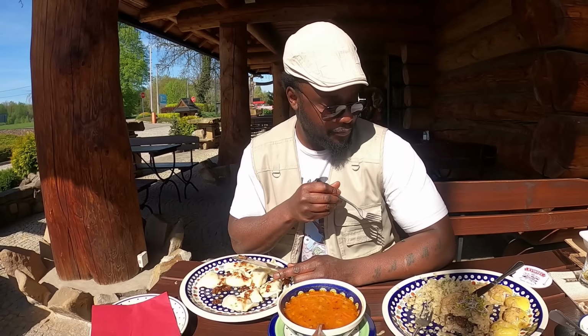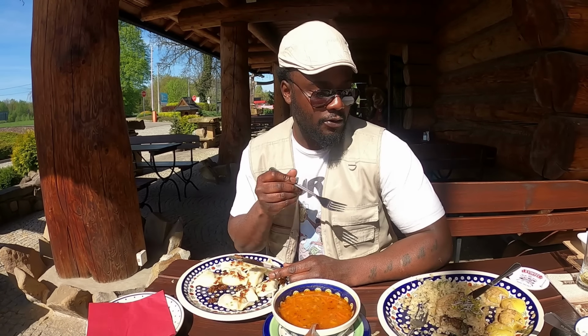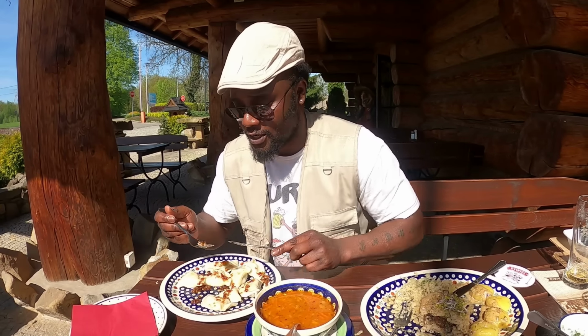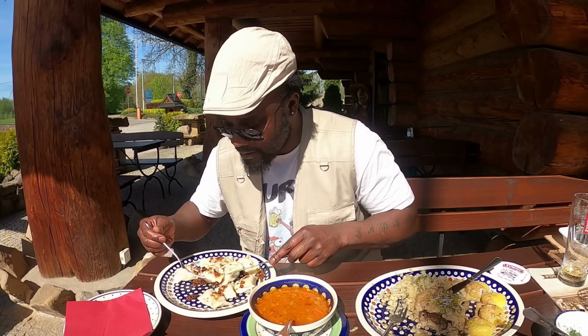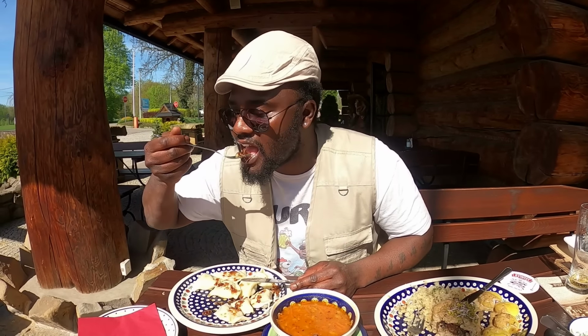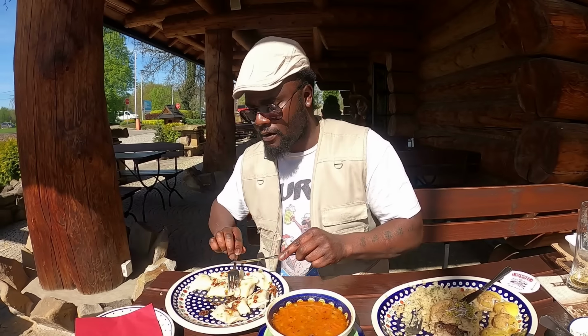Bardzo dobre polskie jedzenie. Very good Polish food. Even the fly is coming here because he knows what I ordered is really good. Nice. Some caramelized onions. The onions make it taste good, innit? Put on top of the puree, exactly. Mmm.